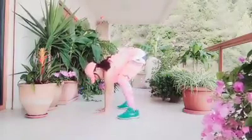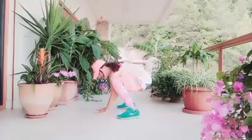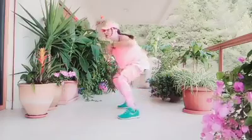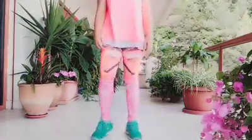Feet together. Do the yogi stretch. The yogi stretch. Nice. So we're done. As easy as that. Mabuhay po tayong lahat.